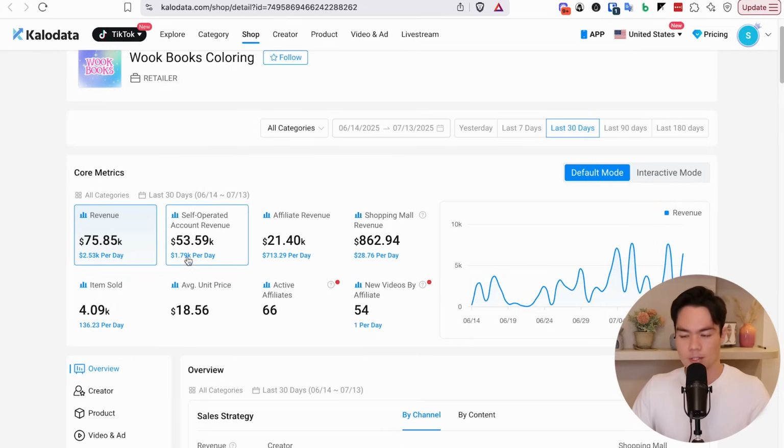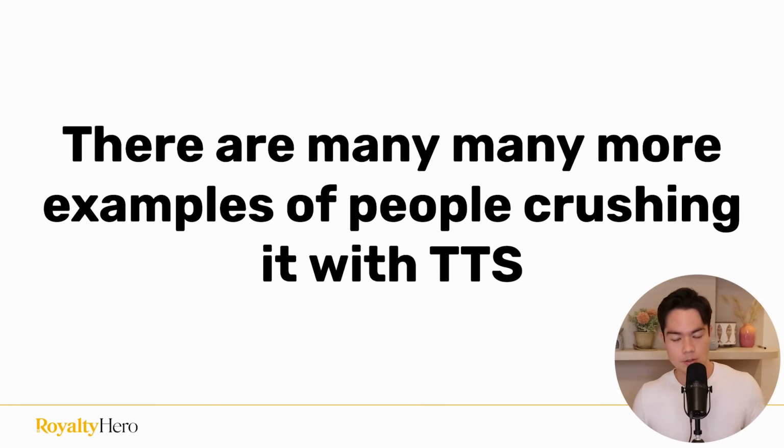So in this case, they are generating a good amount of sales themselves, but still a good chunk came from affiliates. So I am not cherry picking good results here. Those are just a few of the many examples of people crushing it with TikTok Shop. There are not a lot of people doing TikTok Shop right now, but for those who are actually doing it with books, most of them, I will say, are absolutely crushing it like this.